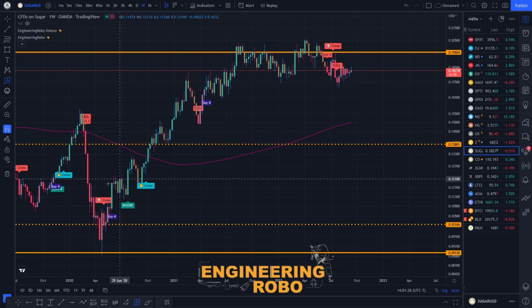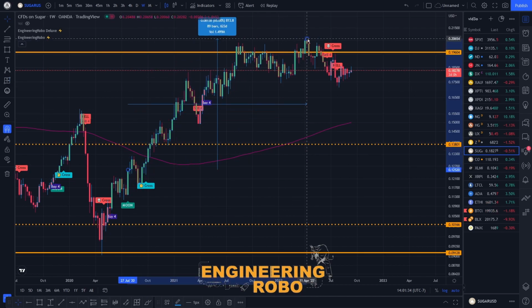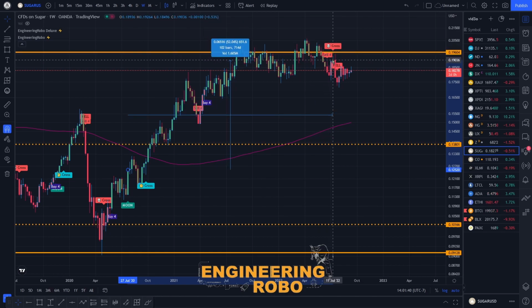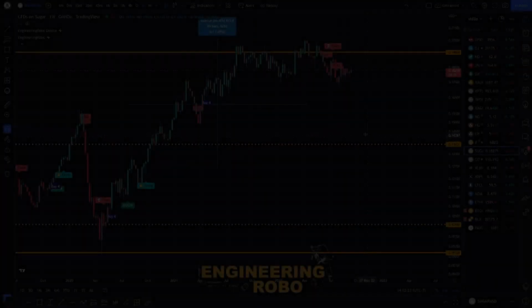EngineeringRobo members were able to invest in sugar. July of 2020, experienced 65% in upside before EngineeringRobo recently suggested you capitalize on your investment with 52% ROI, with EngineeringRobo's bullish and now bearish suggestions in play ever since July here of this year.